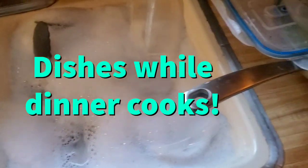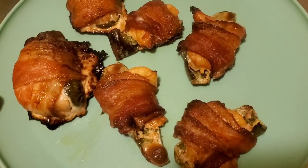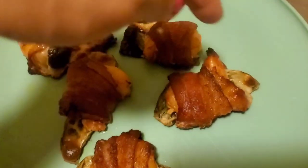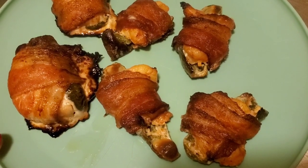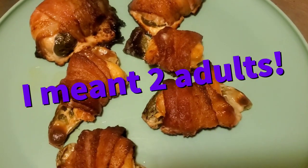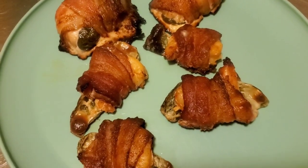Now working on dishes, I'm going to be doing some house chores. And here they are. They actually look really good. Those 4 are the shrimp, and these 2 are the chicken. However, they're extremely small. Definitely not going to feed 4 grown adults. So looks like this is kind of an appetizer. I'm gonna have to make something else.